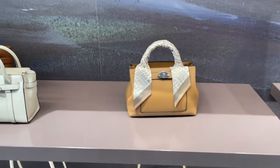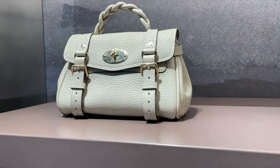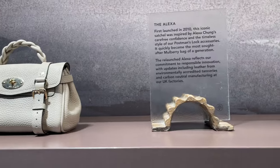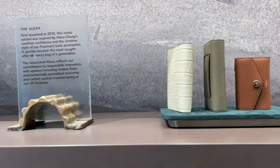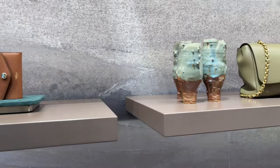I tried that last time when I went to the Mulberry shop, but I'm also after the Clovelly tote bag. I've just been corrected by my sales assistant on the way I pronounced the Clovelly bag. So it's Clovelly, actually.